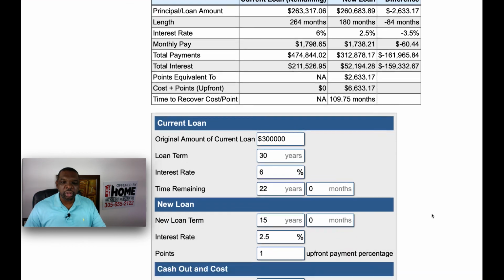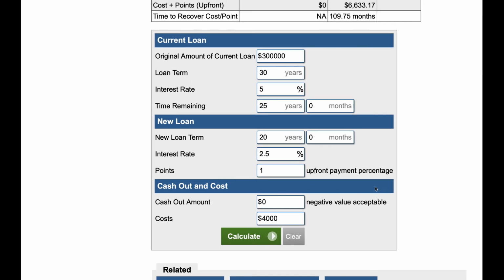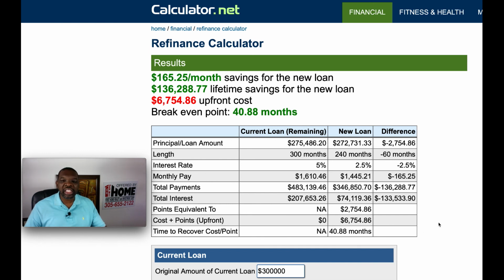Let's do another scenario. Let's say somebody purchased a house in 2015. So they have 25 years left. And if they decide to refinance and get, let's say, 20 years. Let's say they didn't have a 6%, they had a 5%. We can play with this and change everything we want. They still save money. They had 300 months left. They refinance to 240 months, which is 20 years. The interest rate goes from 5 to 2.5. They save in the term of the loan $136,288.